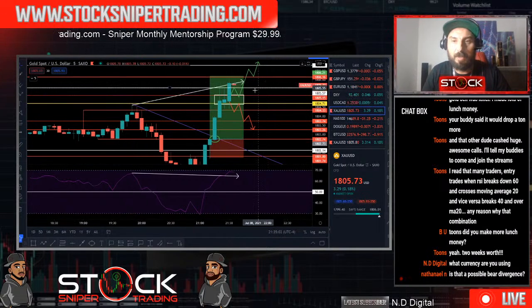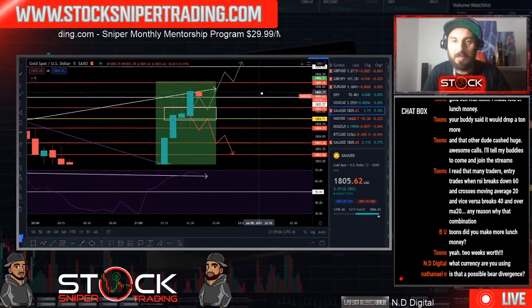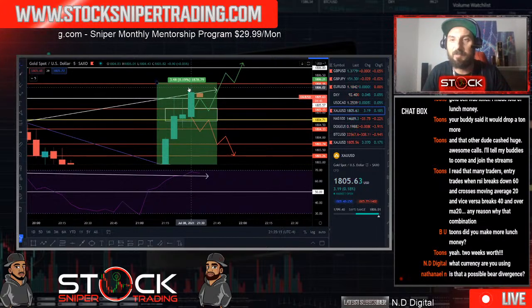Yeah, guys, so here we go. The candle closed and we've made a new higher high. This could be an impulse higher high, and we could be coming back down. The high got up to 1806, beautiful.